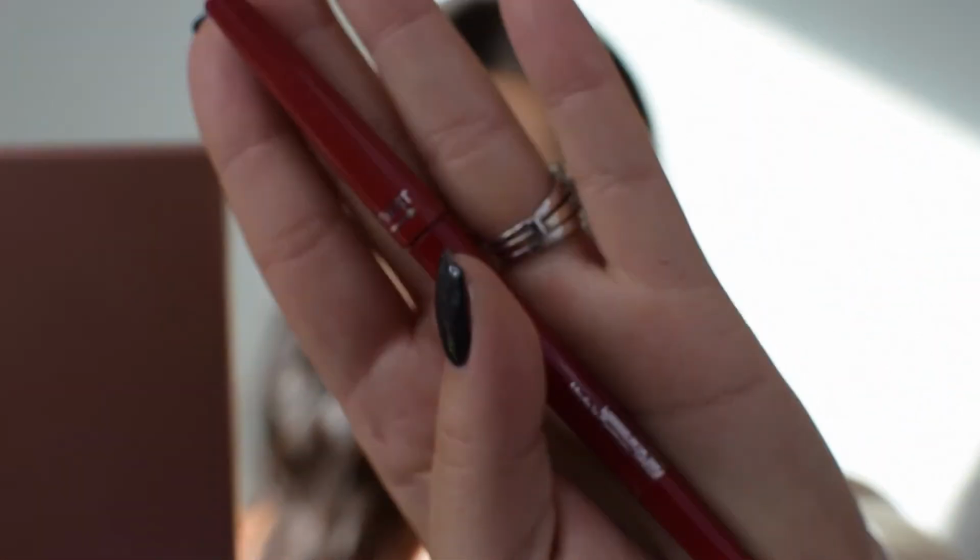All right, guys, so I've already lined my lips. I've used the Smashbox Always Sharper lip liner in the color Crimson. So it's these guys that are self-sharpening, they twist up. I really like pencils like that.